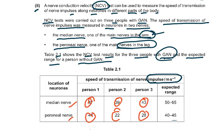Number 3 was then you give me a data quote. If you said 43 meters per second, as compared to what? You'd calculate the average. So it was 43 meters per second as compared to 31.3 meters per second.